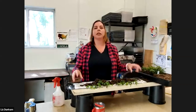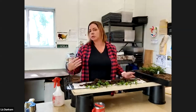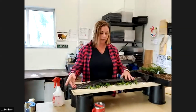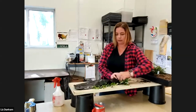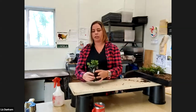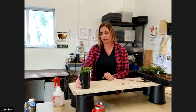We'll put 50 in a roll. We call them jelly rolls. Probably 51 to 55, just because we want a few extra in there. We got the label, then you fold it up. And we're going to roll it, just like that. Then you put a piece of tape on it, and boom, there's a jelly roll of tissue culture rooted cuttings.